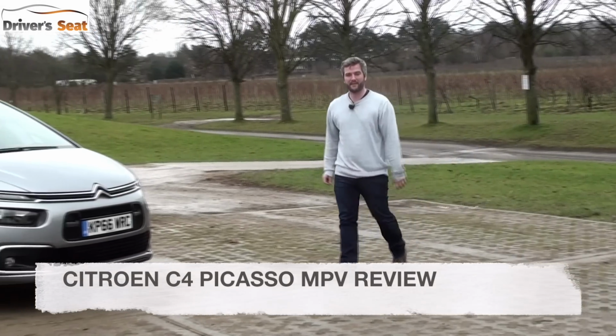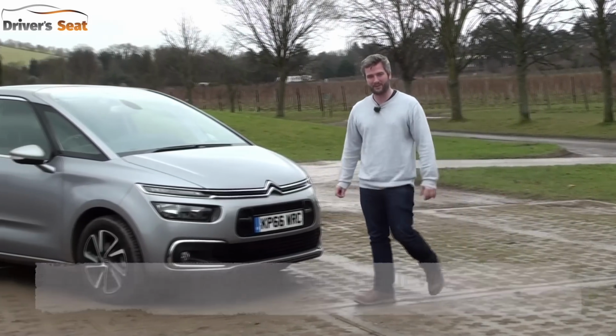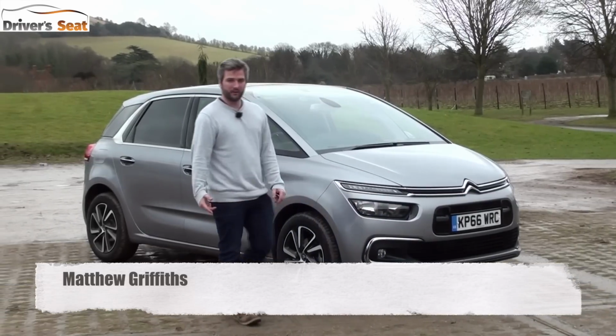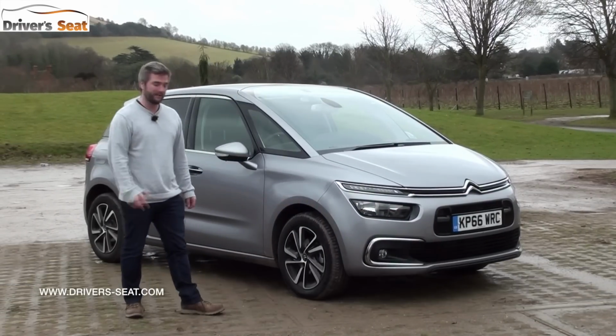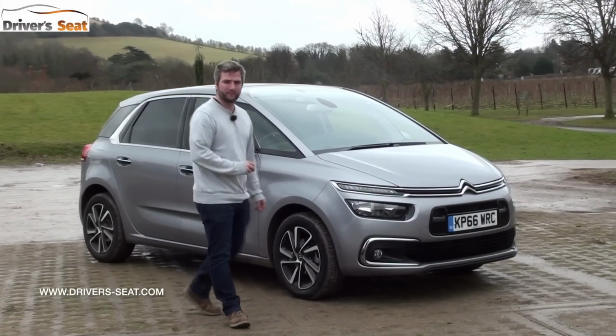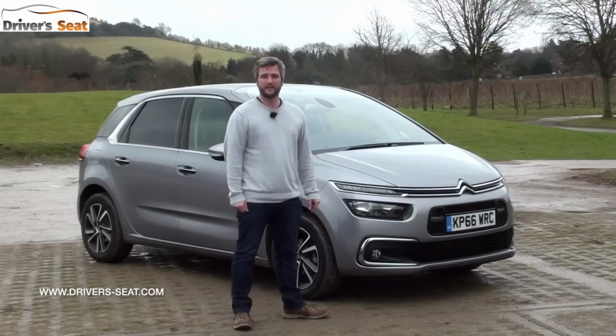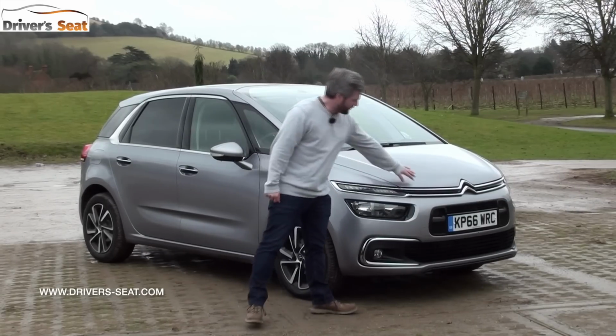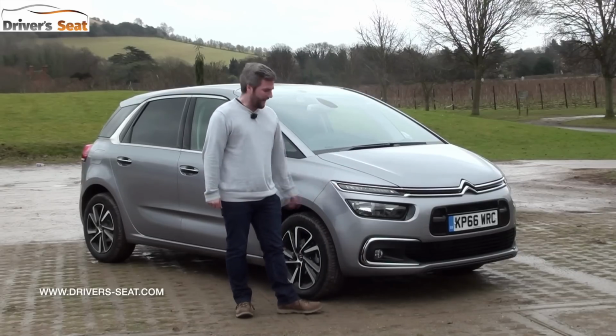Today we're looking at the Citroen C4 Picasso, Citroen's answer to the MPV. It's in its second generation and it's just had a midlife facelift, and this is it in 5-seat form. There's also a 7-seater. At the front it's got Citroen's latest styling with these chevrons extended around the LEDs.